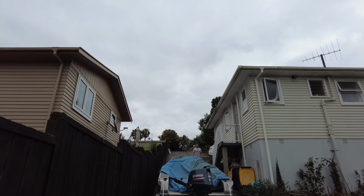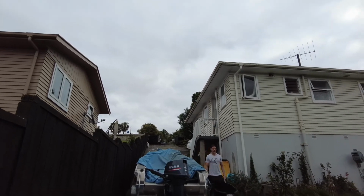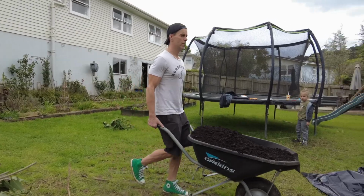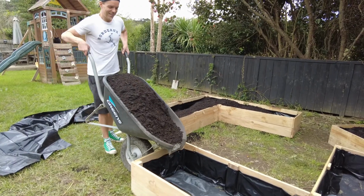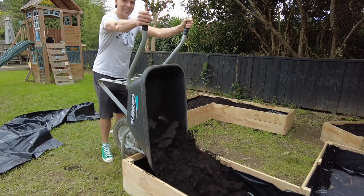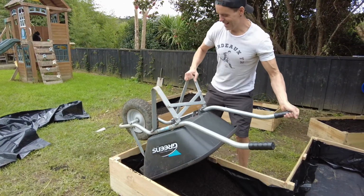Run, Forrest! Here he comes. Here we go. And then he'll do a dump. Well, I mean, he'll put the soil in. Do a dump is if I'm going to pay. Yes.